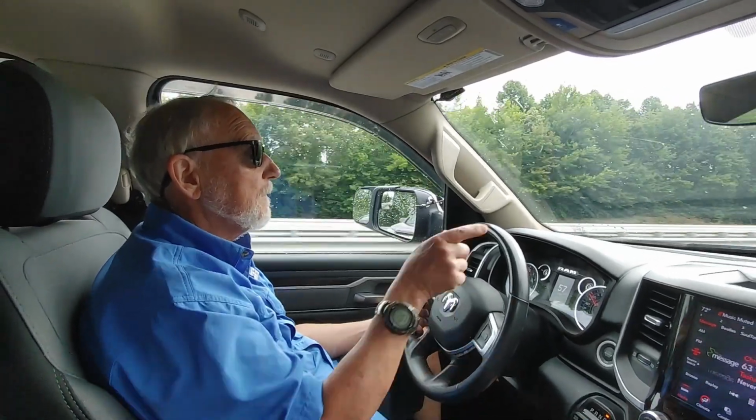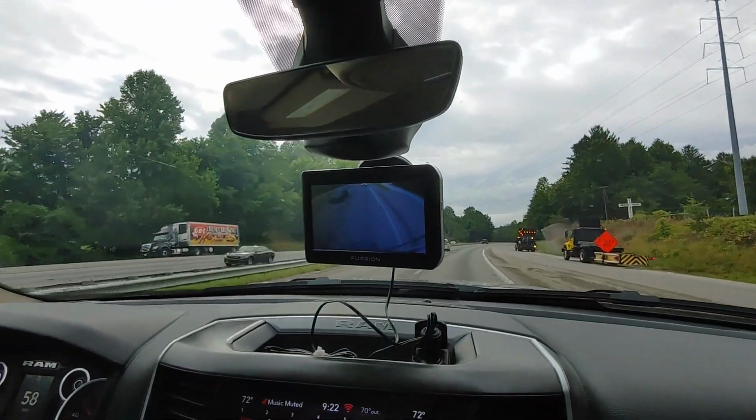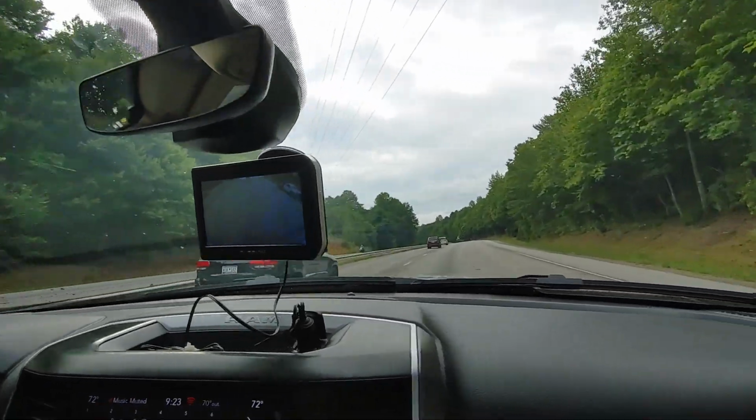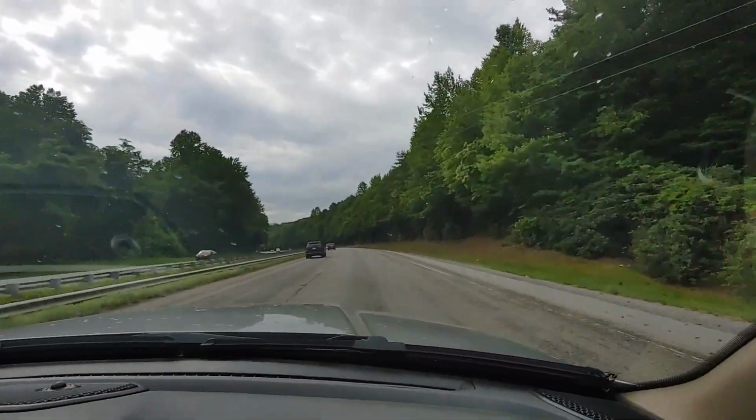On the road again to our new destination. That's right, folks. Can't wait. We've got our backup camera for the trailer, and we are traveling on to the new destination.